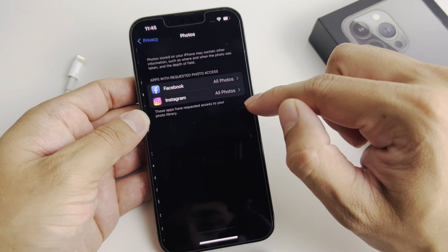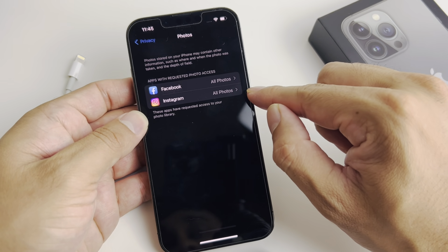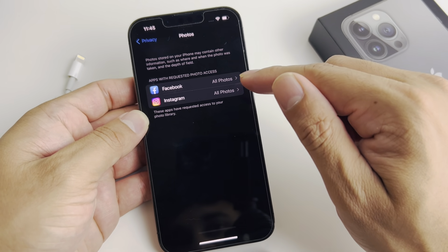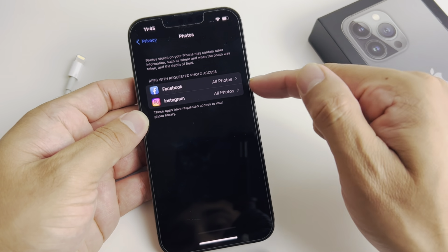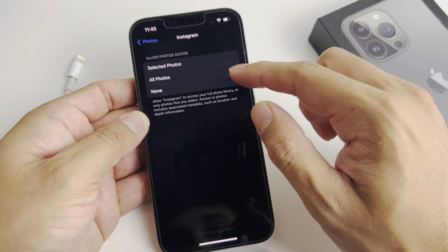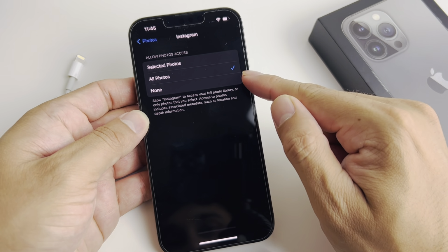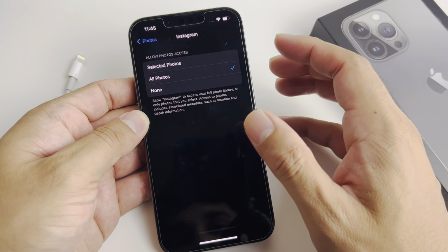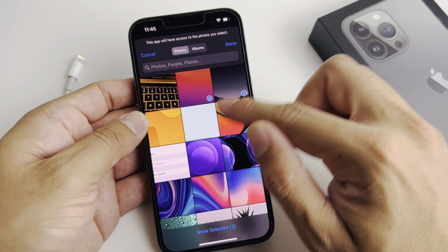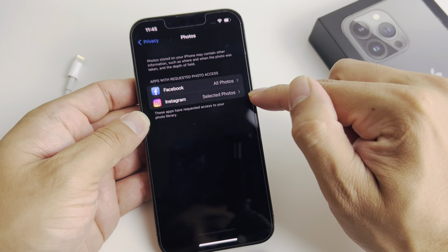Other things, like photos for example. As you can see here, these 2 apps, Facebook and Instagram, have the ability to access all the photos in our phone when we choose to do it. And that might be needed, especially if you're going to be uploading. But let's say we don't want that, or only want selected photos accessible, which it allows, or you can select none, which means Instagram will not have any access. So you may want to go with something like selected, and then select the ones that you want Instagram to only have access to instead of your whole album. So that's another option.